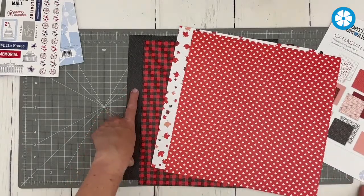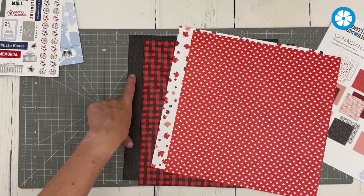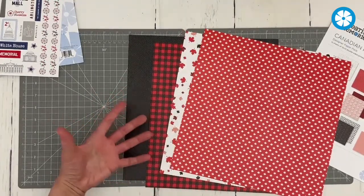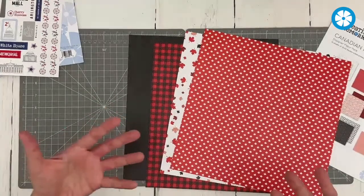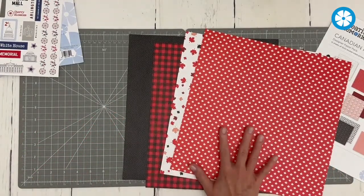And here's a fun little color theory for you. Black is actually the absence of light. So all of the other colors, the light reflects from them, and it doesn't reflect from the black as much. So that's why a lot of colors really pop on black. Okay, so we're going to use that.